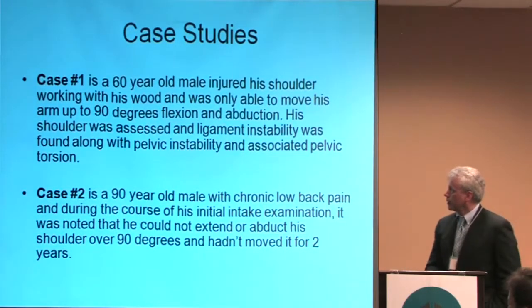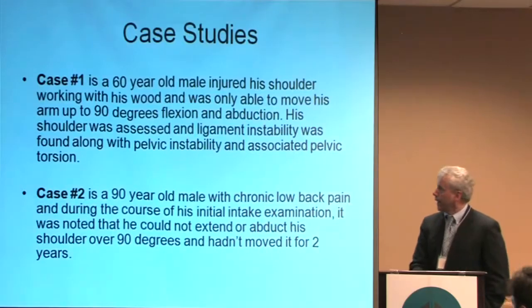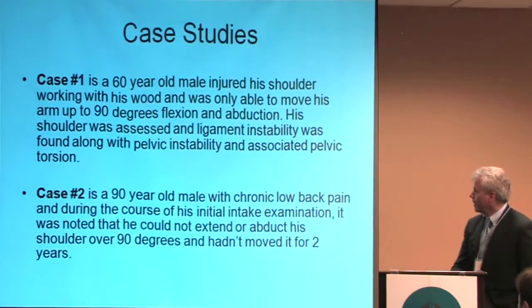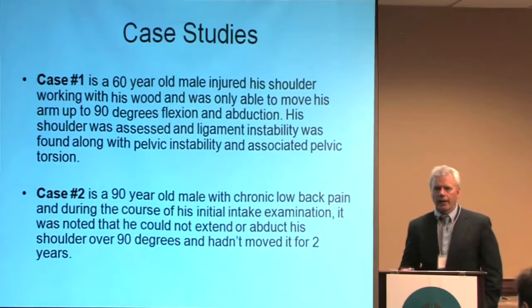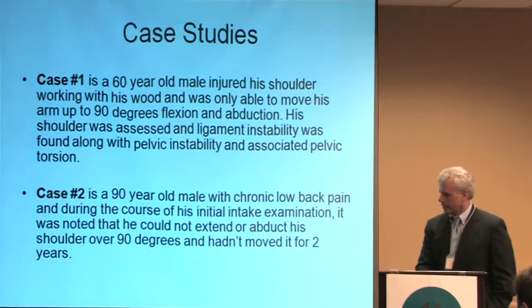There's 2 case studies that I was going to talk about. One was a 60-year-old, very normal, healthy male, very active, liked to cut wood, and he was having some shoulder pain, and he was able to raise it 90 degrees in flexion and abduction, and it was restricted past that point. Another case, case 2, is a 90-year-old male. He's actually over 90, chronic low back pain, and then during the course of the treatment, he told me about his shoulder, and then I checked it, and it needed to be treated in order to help the low back. And so he said, don't bother. It hasn't worked for 2 years. Don't worry about it. And it would abduct to about 90 degrees, flexion and abduction.